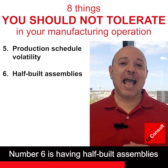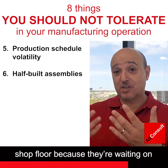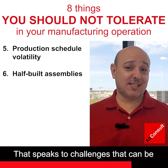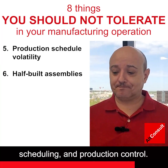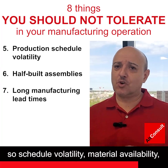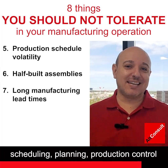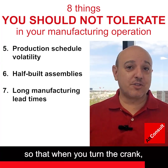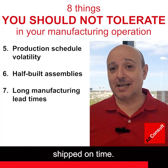Number 6 is having half-built assemblies lie around for far too long on the shop floor because they're waiting on components or materials to arrive. That speaks to challenges that can be overcome in the areas of planning, scheduling, and production control. Number 7 is similar. It's long manufacturing lead times. So schedule volatility, material availability, scheduling, planning, production control, all of these things can come together so that when you turn the crank, product moves, it flows, and it can be shipped on time.